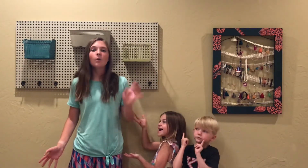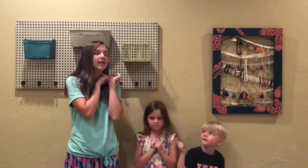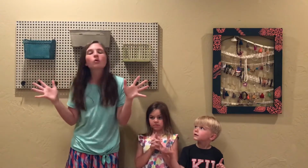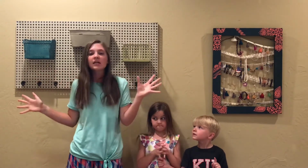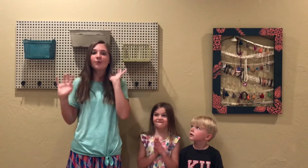I'm going to be picking one piece of clothing or an accessory, and Harper and Jonas are going to be making an entire outfit out of it. So whatever it is, a pair of shoes, shorts, shirt, dress, jacket, they're going to be making an entire outfit out of it. So we'll see how it goes.